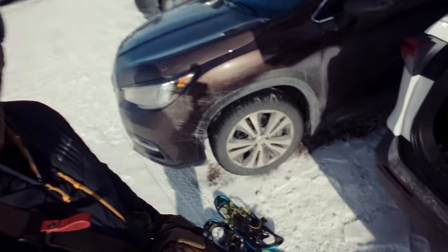So we're gonna do a little hiking here. Got the snowshoes, got Jacob. Got my Smartwater for that high elevation electrolytes. All we need now are mountains. That's all we need.